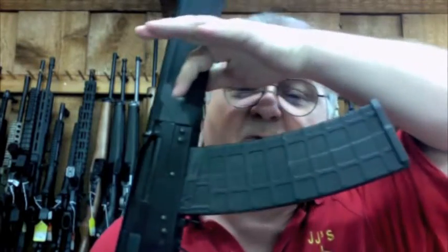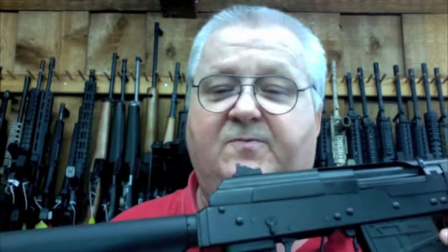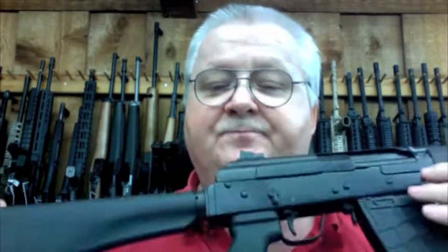Got a Saiga 12 10 round magazine in it. The gun will come with two 5-round magazines. Come and check these out. These are priced right. They're ready to go.